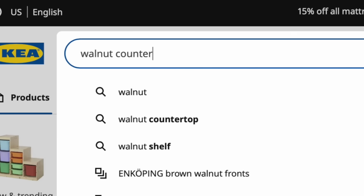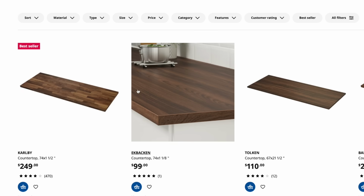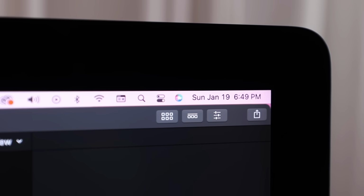Next up, I was super excited to get a new desktop. I am obsessed with walnut looking wood at the moment and was going between 2 countertops. They did have it in stock and I was about to head out, but I missed one key piece of information. It was a Sunday.